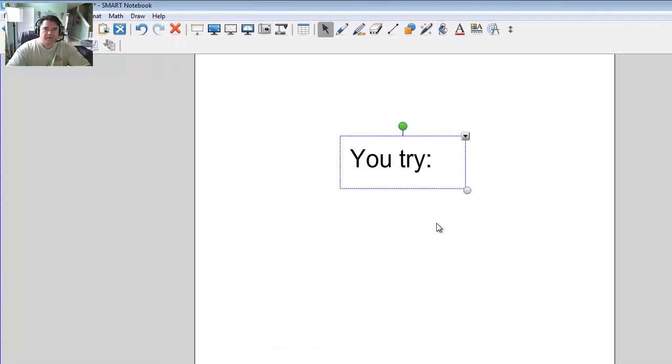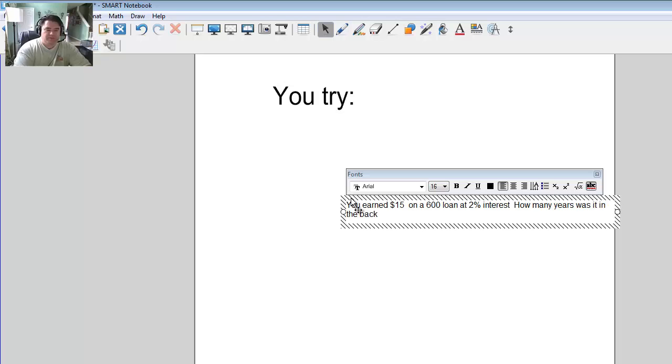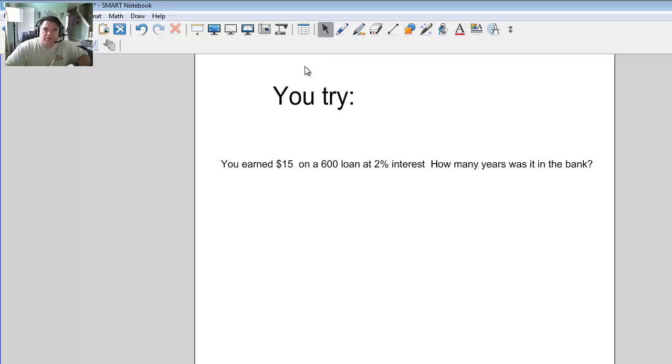All right. You earned $15 interest on a $600 loan at 2% interest. How many years was it in the bank? Now, not bank. I give you that hint because I didn't have to say years, I could say how long, and unless I said otherwise, you'd have to know that I mean annually or years. But in this case, I'll just tell you. So go ahead and give it a try.